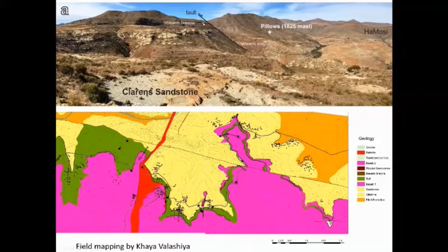So this is his detailed map, what he's doing for his master. We also flew the drone here. He's planning to do some geochemical analysis on this. Again, there is more detail on the different rock types. There are different types of basalt.